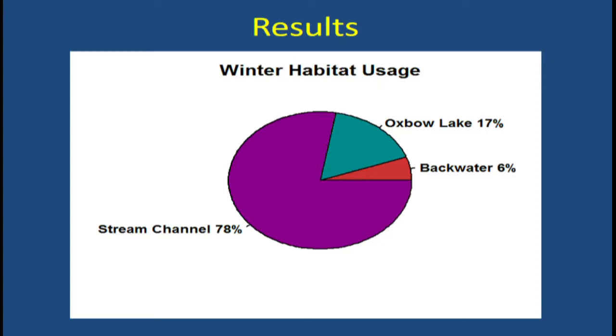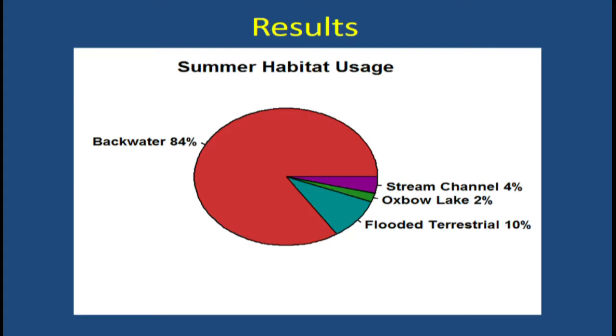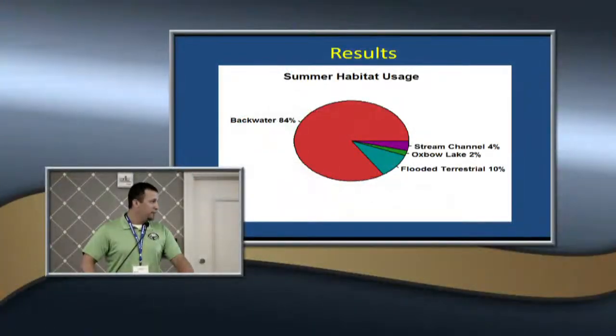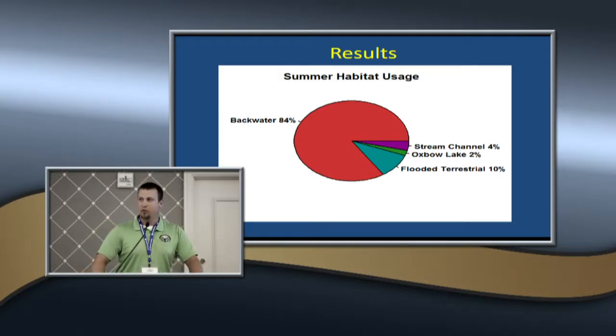Now, you're going to see a big shift here as we changed to the summertime. As I mentioned, we had a flood, pretty good one. In fact, we're still carrying a lot of that water. So 84% of the fish were found in backwaters, 4% in stream channel, and of those stream channel fish, my observation was the next time I found them, they were in a backwater. They were just using that to travel. I happened just to catch them in midstream travel.